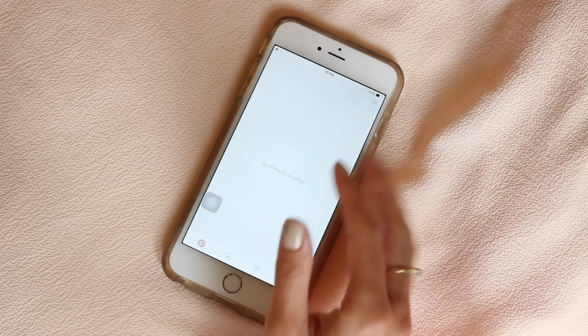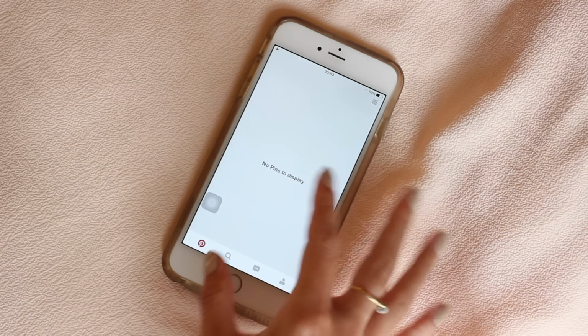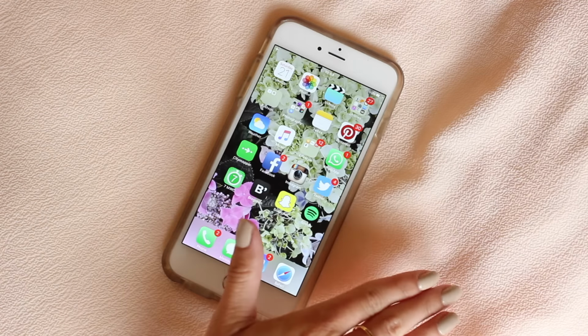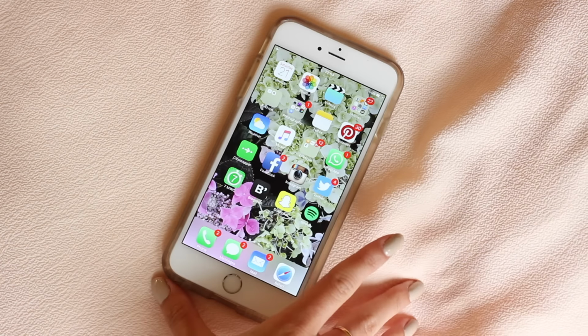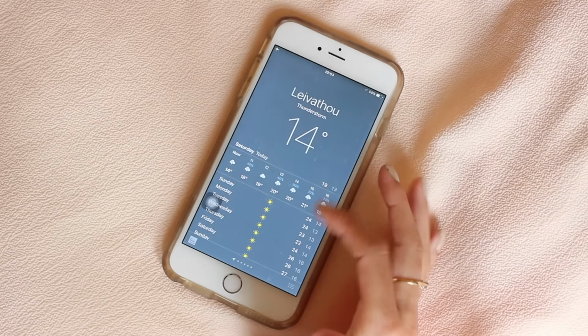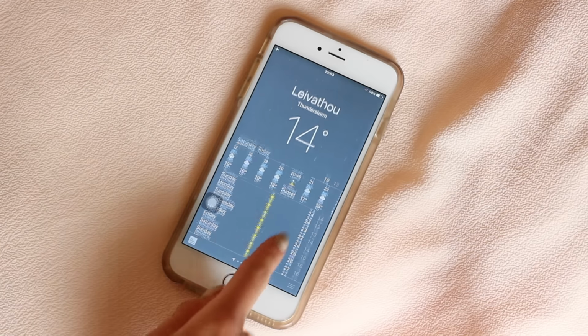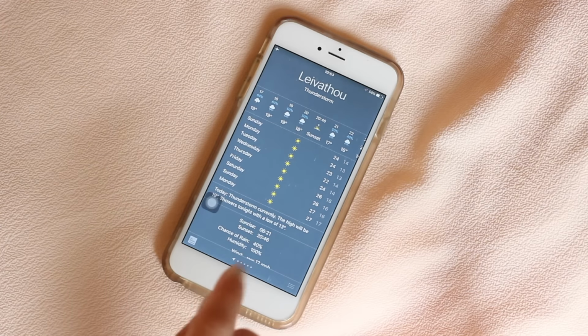I have Pinterest, which, to be honest, I can't show you because I'm on airplane mode. I haven't really used it that much on my phone recently. I did go through a mega Pinterest phase, but I just haven't really had time recently, which is so annoying. Weather app, I find this fairly reliable actually, so I do use this quite a lot. As you can see, Kefalonia not looking too great today, but it's looking fab for the rest of the time we are here.